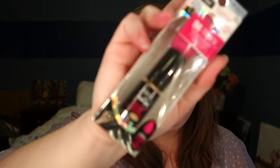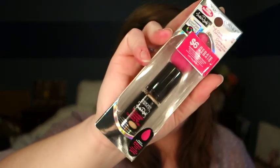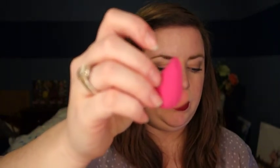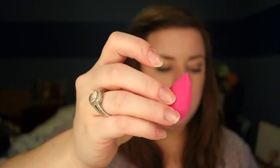Okay. The other thing I got from Physicians Formula as far as skin goes is the Insta Ready Full Coverage Concealer. And that comes with like a little beauty blender or something. So there's a little blending tool. Oh, it has kind of a flat edge there. That's neat. Sorry, let's see if it focuses for you. Yeah, so a little bit of an edge there. So that might be nice for like getting the under eye concealer, which I bet this is for.